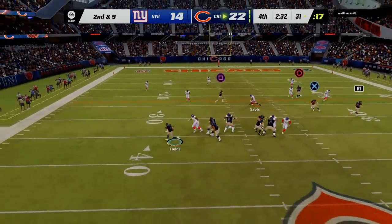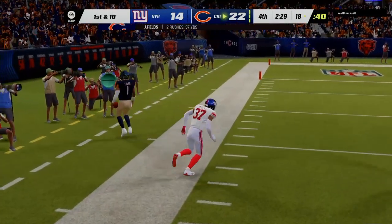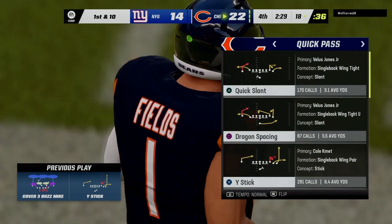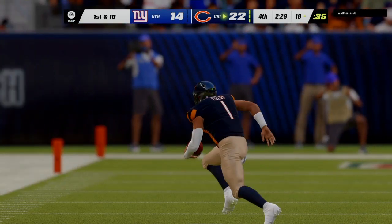To throw is Fields, rolling to his left. And they'll have it in the red zone before he crosses over out of bounds. Good coverage downfield led to him taking off, picking up the 1st down on a 13-yard run.